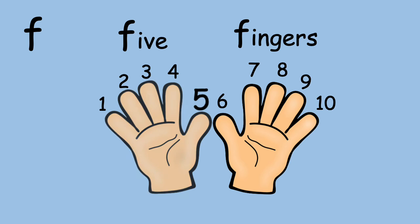5. We have 5 fingers in one hand. 5 fingers.